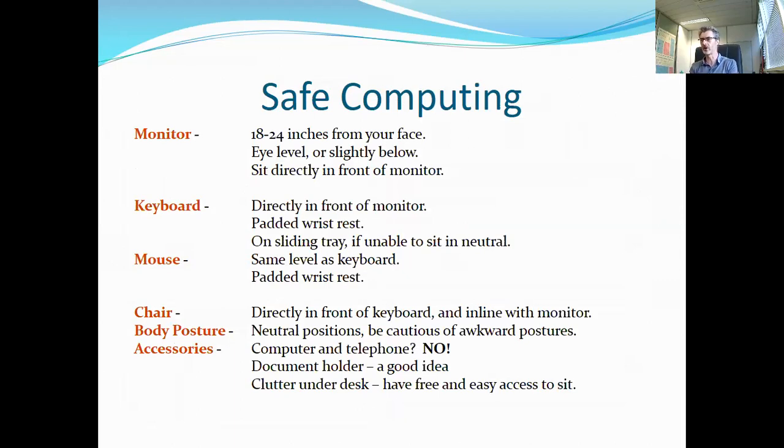If you have two monitors, then you need one slightly to the right and one slightly to the left, so your nose is looking in the middle and they're slightly tilted in towards you, 0 to 30 degrees. Keyboard directly in front of the monitor, with a padded wrist rest if needed to keep a neutral wrist, or on a sliding tray if you're unable to sit in neutral.